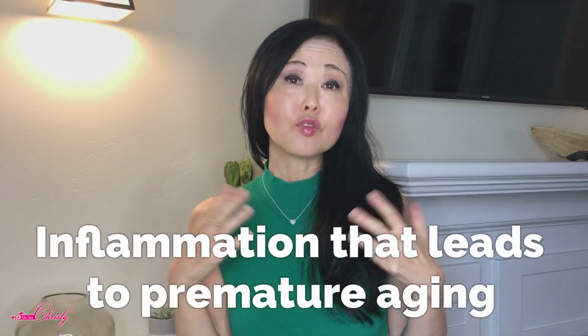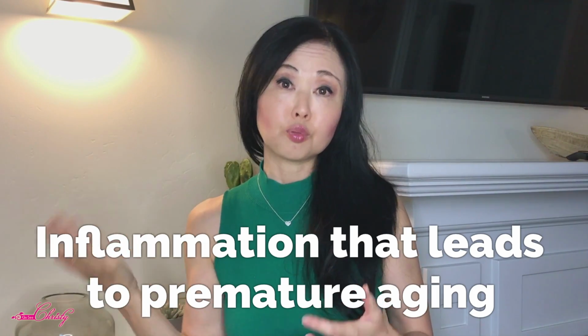So inflammaging is a made-up, coined term in our industry, and basically it means inflammation that leads to premature aging. When your skin is experiencing low chronic inflammation for long periods of time, you start to see, depending on your skin type, fine lines and wrinkles, or hyperpigmentation for people who typically have darker or thicker skin.